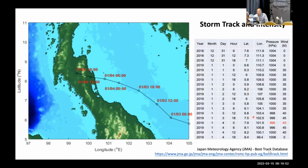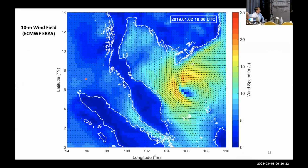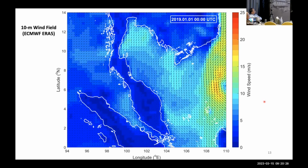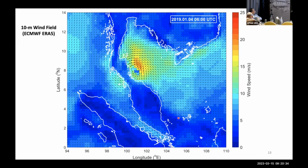Okay, yeah. So for the intensity of this Pebble, the pressure is not very low, almost 1,000 hectopascal, and the wind speed is just 45 knots, and the storm track passed over the southern part of Thailand and made landfall at this time. So that is the wind field of this event. You can see the Typhoon Pebble going into the Gulf of Thailand and making landfall at the southern part of Thailand, and then passing over it to the Andaman Sea.